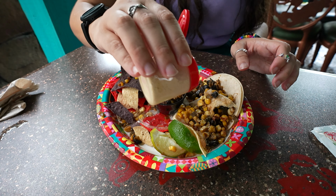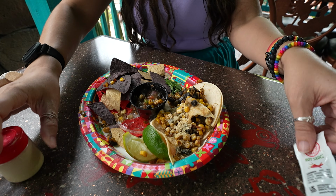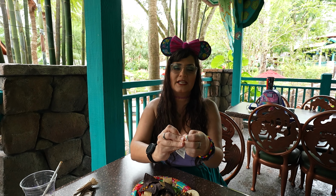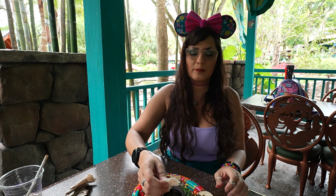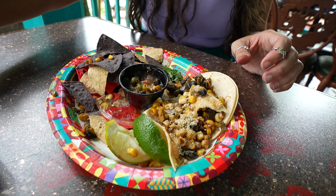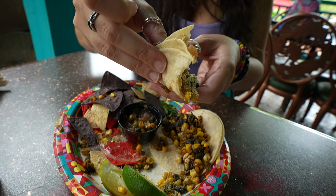All right, we're adding some pocket parm here. Let's just make up for some of that cheese we didn't get. And then I have some hot sauce from the planet of Pandora that I just tend to carry with me everywhere. You can find this in multiple places around Disney property, not just here. I'm gonna put that on there. And let's see if it makes the taco better.